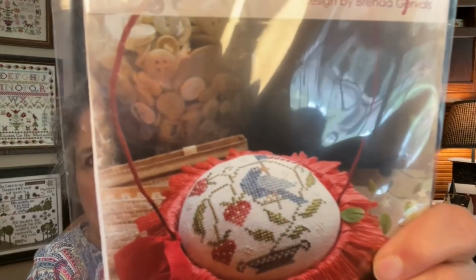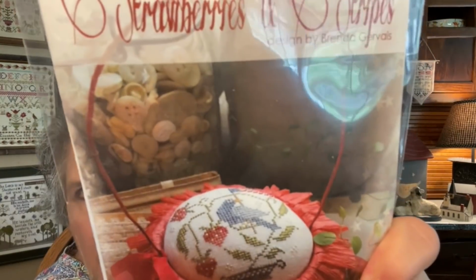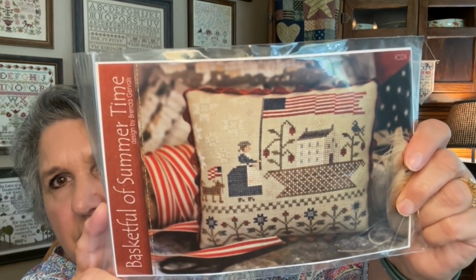Strawberries and Stripes, Brenda Gervais. Another one that's like a small Hoopla. There's a flag at the top. It's kind of hard to see, but it's right up here. Basket Full of Summertime. I think my sister did this one. Brenda Gervais. And this one was a kit, or maybe I got it kitted. I don't know. Who knows?